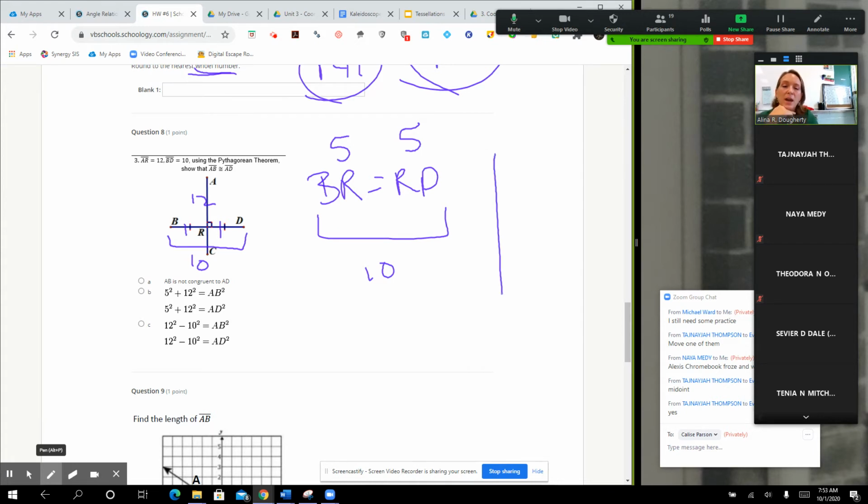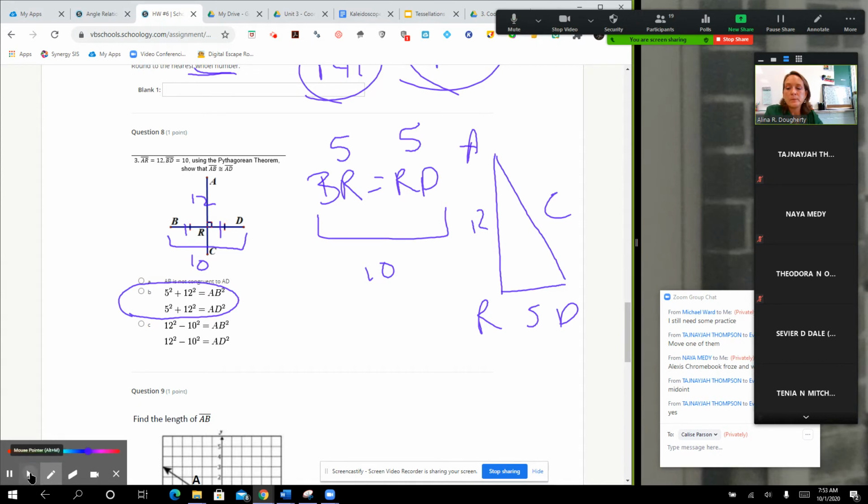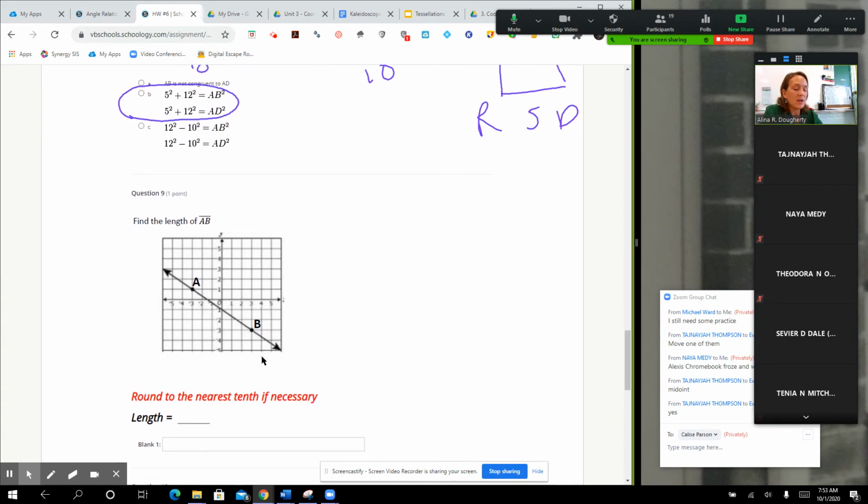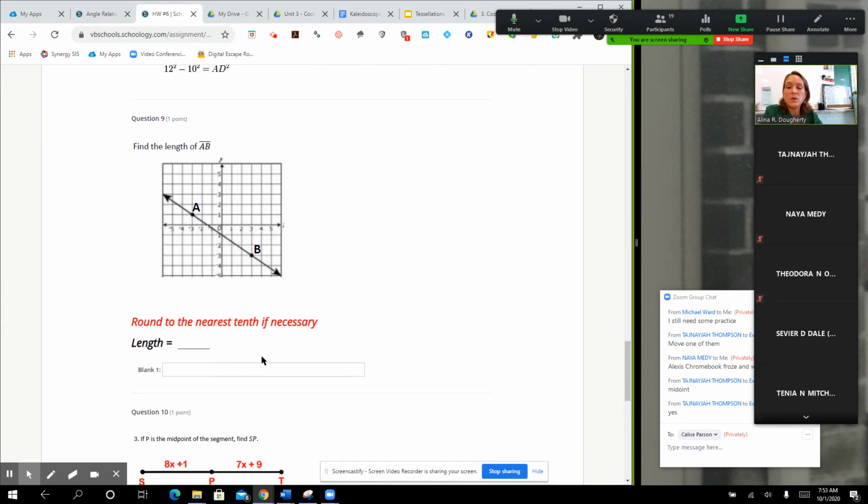So now if I draw AR, that's 12, and RD, that's 5. What's my Pythagorean theorem equation to get side C? 12 squared plus 5 squared equals D squared. So that's going to be this guy right here. So I want to look at 9, 11, and 12, and then we will be done reviewing for the day.